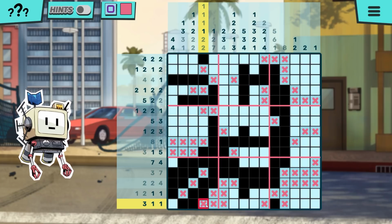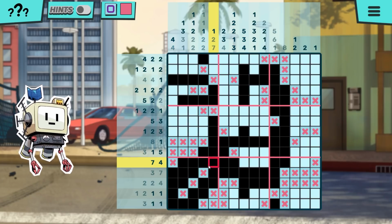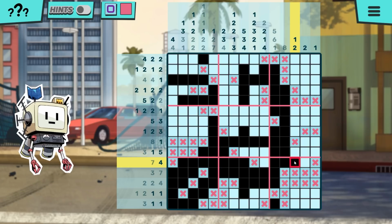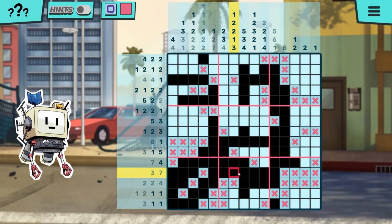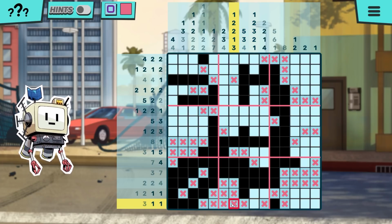Which means you know where that is. Which means we know where that is. That is. So, we know where the 7 is. We know more of where the 4 is. Oh, you can block off that 4. This one. And the 3 you know where it is, and the 5 you know where it is in that column.